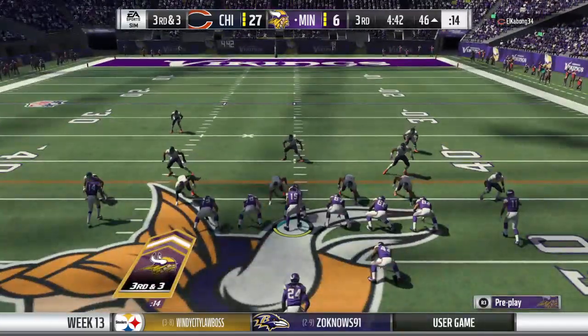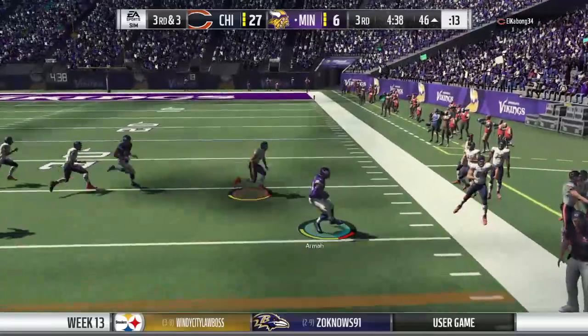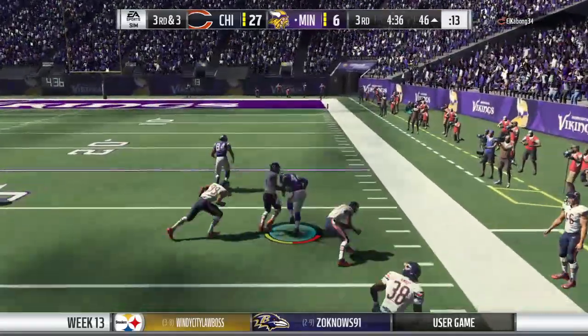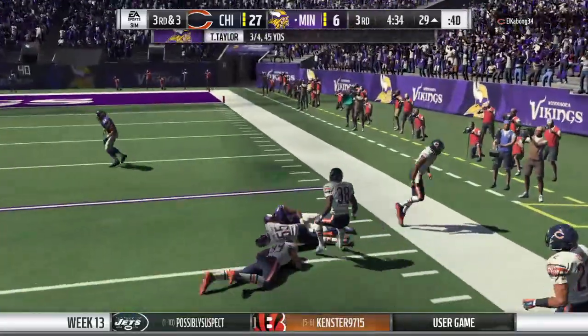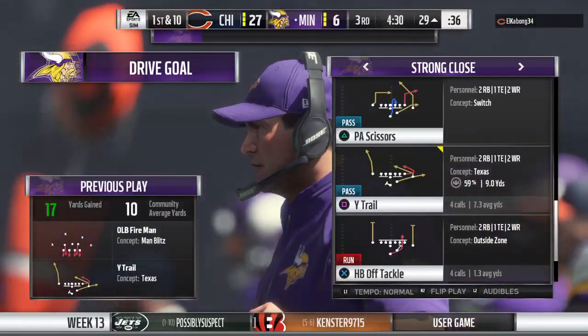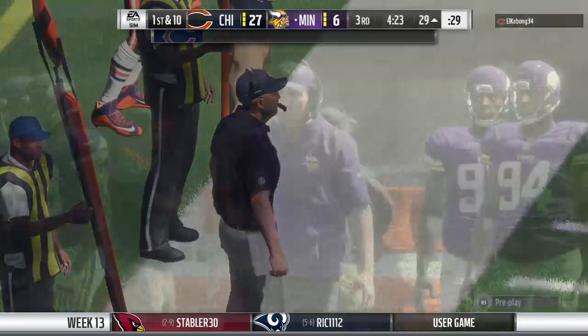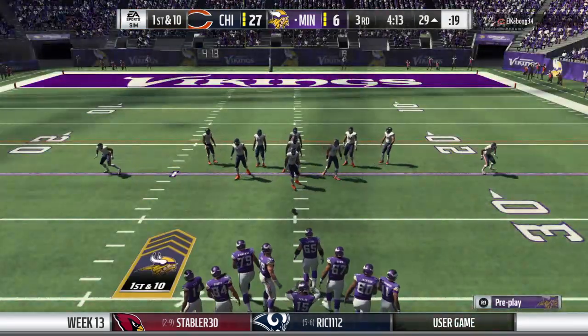Let's go. Taylor now to throw on 3rd down. And he's going to drop this off to his fullback. And he picks up the first before he's taken down at the 29. 17 yards on the pickup there, and the drive will continue. 1st down and 10 now for the offensive group.